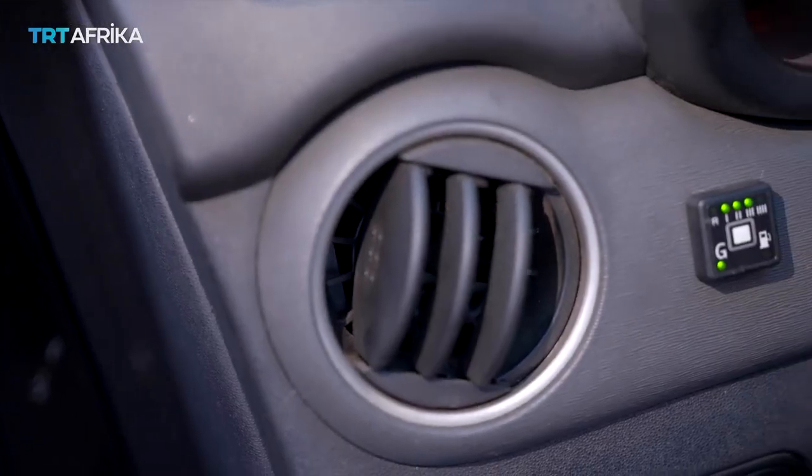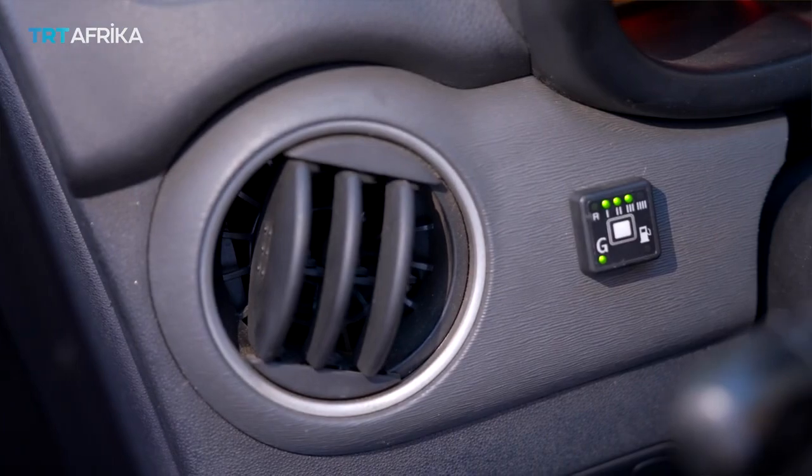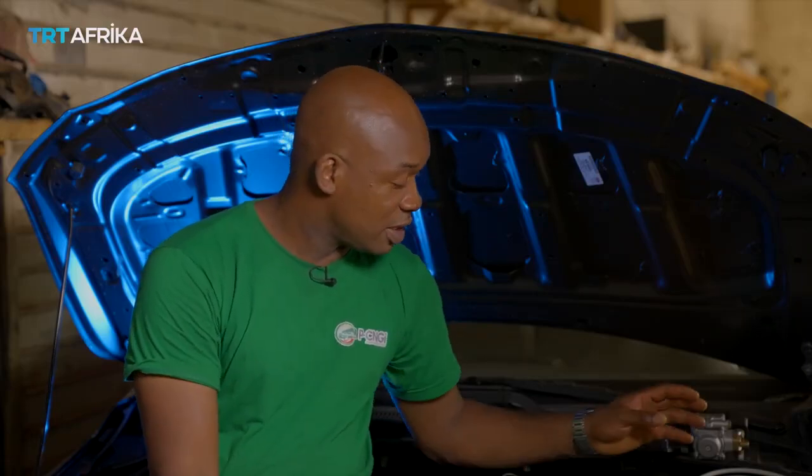Currently in Nigeria, to convert your car to a hybrid system of CNG and petrol would vary between the type of technology used, if it's the sequential or the Venturi, and also the type of vehicle itself. We're looking at between 400 and 700,000 naira.